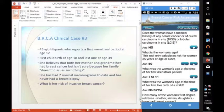I don't particularly, but it wouldn't surprise me that there's one either being developed or already developed, but I'm not aware of it. If the calculated risk is more than 20%, the insurance would pay for an MRI, and I have some patients that I have pre-authorized based on the Gail model with the risk more than 20%.